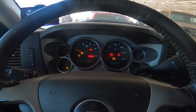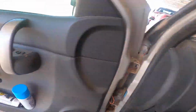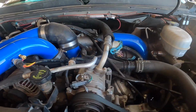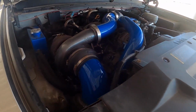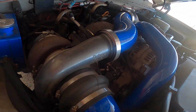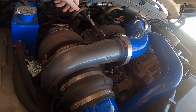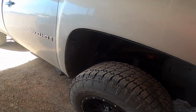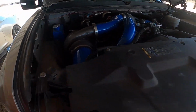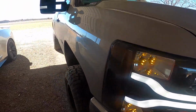Little cold start, but other than that, she's running good. She sounds good. Ain't too bad. So yeah, you can see and tell. You can definitely tell it's got oil pressure this go around. Oh yeah, you get a shot of that. My lights.